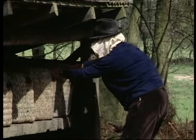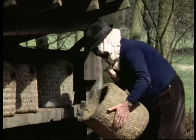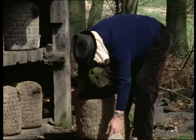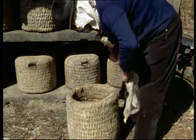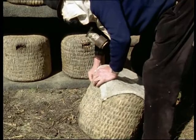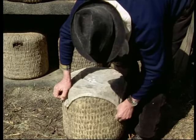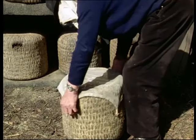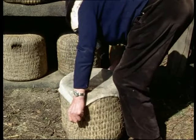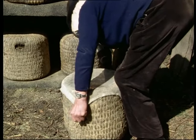The entrances stay open until evening to allow the bees to forage freely. The cloth must not come loose during the long journey. To keep it tight, the corners are twisted up before they are fastened.